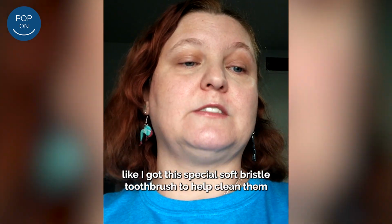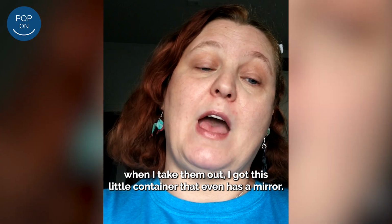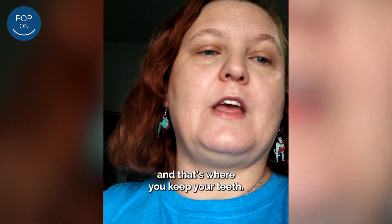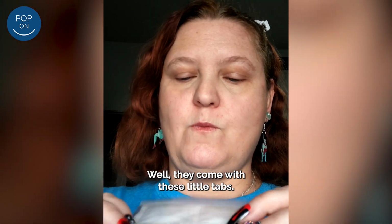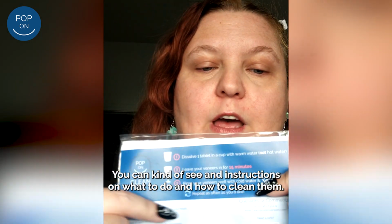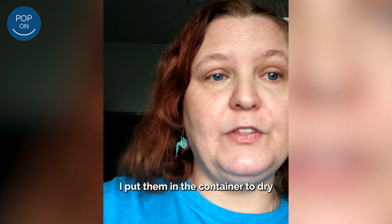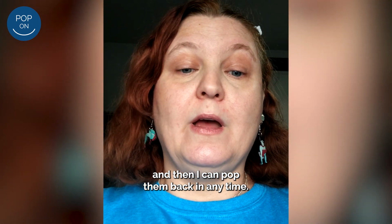And I got a few extras, like this special soft bristled toothbrush to help clean them when I take them out. I got this little container that even has a mirror, as you can see. And that's where you keep your teeth. And then I was like, well, how am I going to clean these? Well, they come with these little tabs, you can kind of see, and instructions on what to do and how to clean them. So every time I take them out, I just clean them down with the brush, no toothpaste, just water and the brush. I put them in the container to dry. And then I can pop them back in anytime.